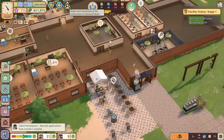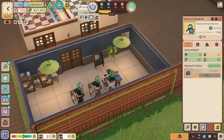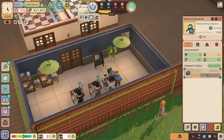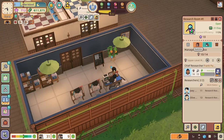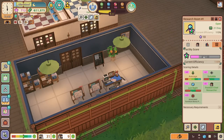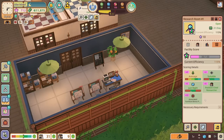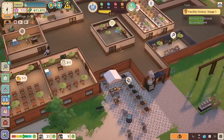And we need more researchers. Do we? Do we need more researchers? The research room's fine, isn't it? Or is that thing just particularly tricky? I think it's okay. Stop complaining about the amount of researchers, game. It's all fine. It's a level 2 room. It's not too shabby. We're going to struggle to get any more stuff in there. So, it's fine. I'm not so bothered about that. That's okay. Oh, hang on.